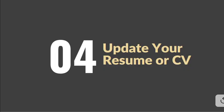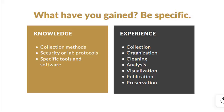Now, finally, I want to talk briefly about communicating your data management skills. Data management is relevant to any and every field, and it doesn't hurt to spell out your knowledge and experience on your resume or CV. Now, you could just say that you have experience with the data management lifecycle, but it's better to be more specific. So here I have some handy terms and simple phrases you can use to communicate what you've learned and practiced during your research experience.